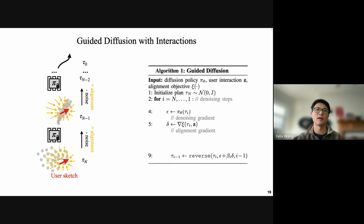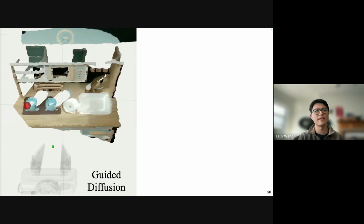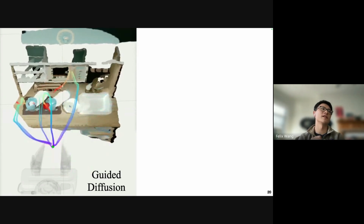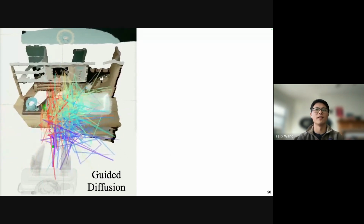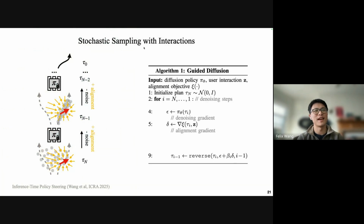And then the pseudocode of this guided diffusion is super simple. Within each denoising step, you are adding an alignment gradient on top of the denoising gradient to nudge the process closer to the user-preferred direction. But if you try this, what you will see is that whenever the steering is activated, this alignment gradient will introduce distribution shift and cause the robot to generate incoherent behaviors. The reason that happens is every time the alignment gradient is added on top of the denoising gradient, you slightly bring the policy out of distribution. And when you have lots of diffusion steps, eventually you are completely out of distribution.